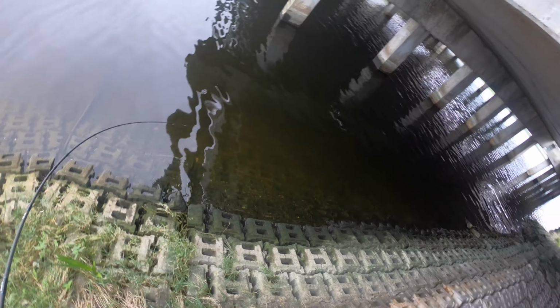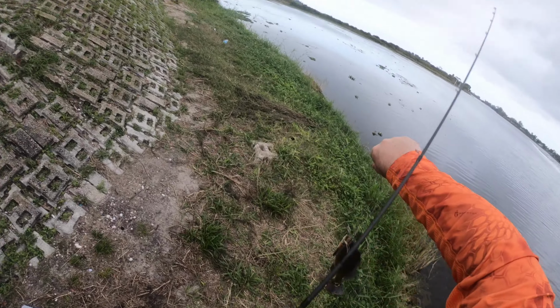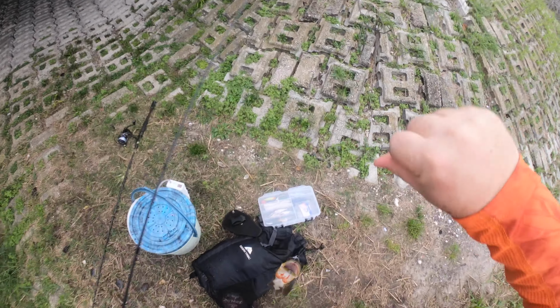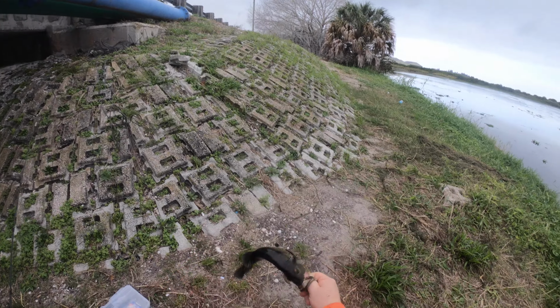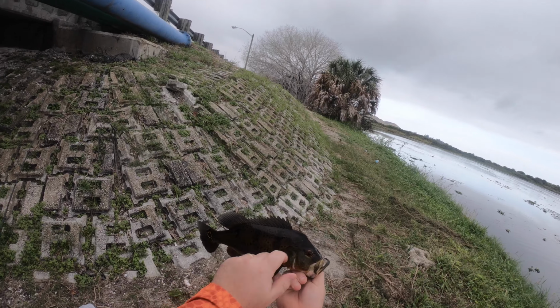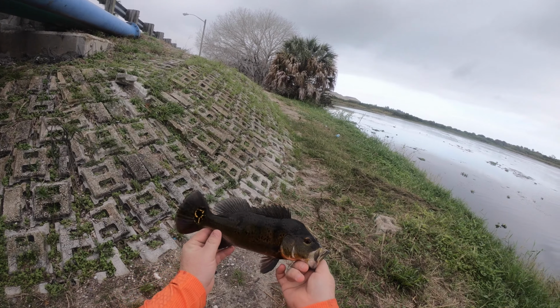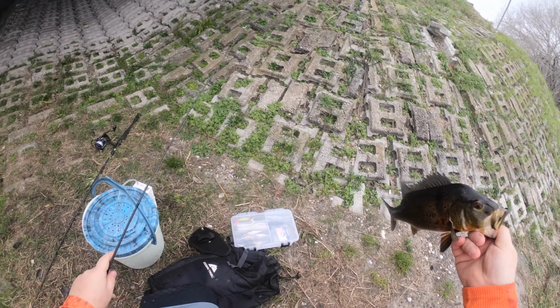Got a horse out, another one. Man, he's pulling hard. Beautiful, beautiful peacock bass. Incredible colors on this. Man, this is a male. Beautiful colors, look at all the speckles in there. Awesome fish, and you can tell it's a male because he's got a little bit of a hump there. Not a massive one, but still enough that you can tell it's a male. Beautiful fish. Awesome, man, awesome.